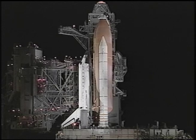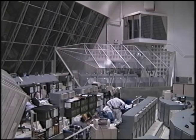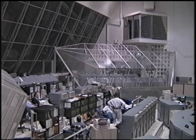This is Shuttle Launch Control at T-minus 3 hours and holding. Good morning and thank you for joining us. We're providing live coverage of today's launch attempt of Space Shuttle Discovery on mission STS-102.